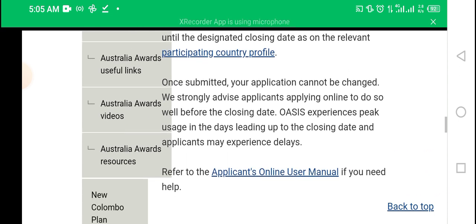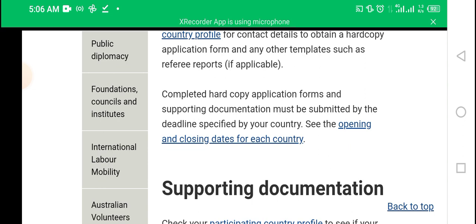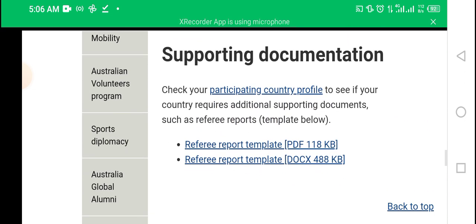And then once you're done with that, but for those that are permitted to apply via mail, if you are unable to submit your application online, you can apply by mail. Just check the participating country profile. Completed hard copies should also go. Now, there are supporting documents that are required of you.